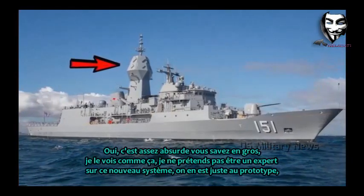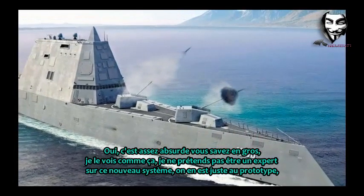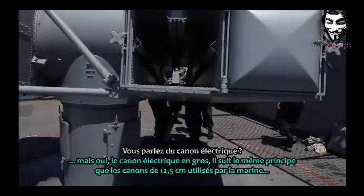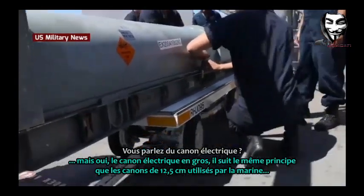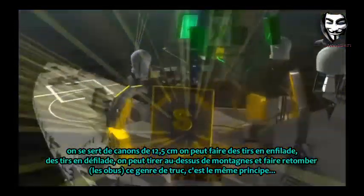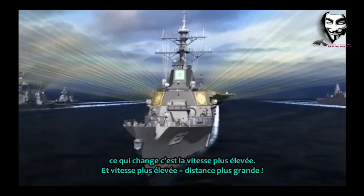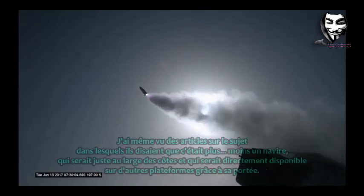Yeah, it's pretty ridiculous. And basically, the way I look at it is this. I won't claim to be an expert on that new system. It's kind of being prototyped right now. But basically, it follows along the same principles as a 5-inch gun that's already in effect for the Navy right now. We use a 5-inch cannon, and we can do defilade shots and enfilade shots where we can fire over mountains and make it fall back down. It's the same principle. All you're applying is a faster speed, and faster speed equates to a greater distance. Instead of having to be 20 nautical miles away from a target, you can be like 50 or 70 nautical miles away, and that's really what it plays into.